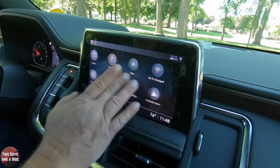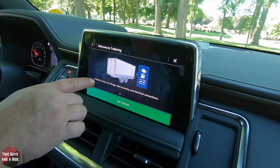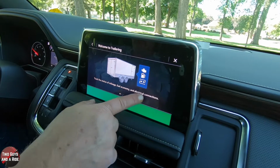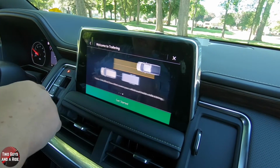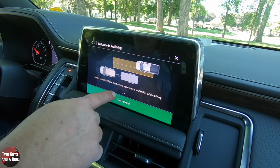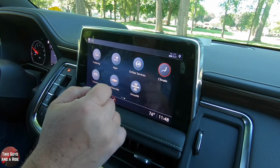Trailering app. These are really handy if you've never had it before. You can track the status of mileage, fuel economy, and electrical connections in your truck. You can monitor and manage your trailer profile from your smartphone with OnStar, and then you get trailer side blind zone alert. Okay, that covers your trailer area while you're driving. I don't want to start that, of course.